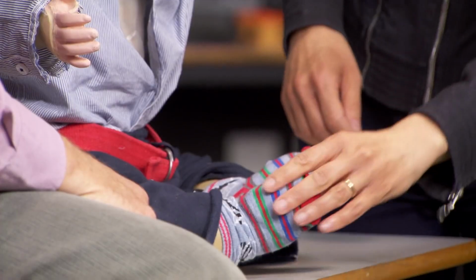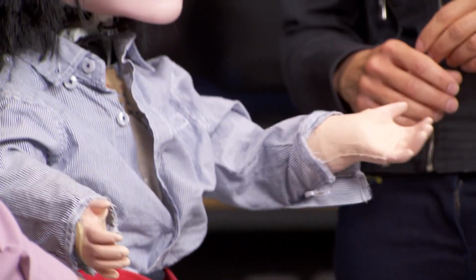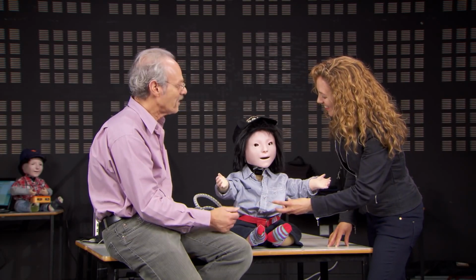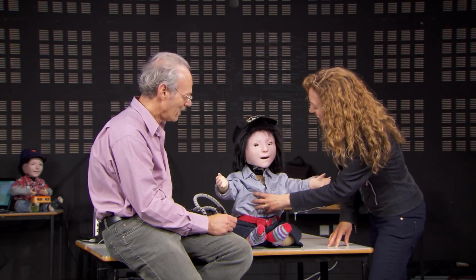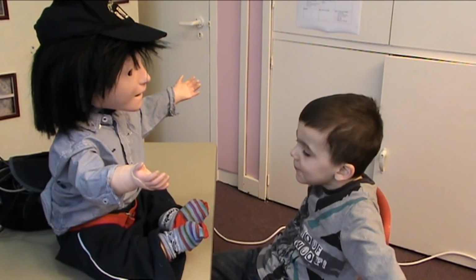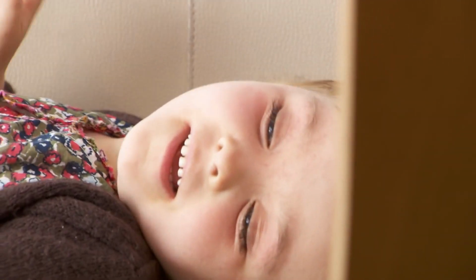Additionally, this robot responds autonomously to touch using sensors on its cheeks, arms, body, hands, and feet to teach kids about acceptable tactile connection. The robot is the result of more than 10 years of research by the Adaptive Systems Research Group at the University of Hertfordshire, which was led by Professor Kerstin Dautenhahn of Artificial Intelligence.